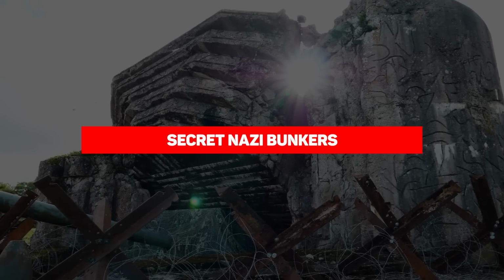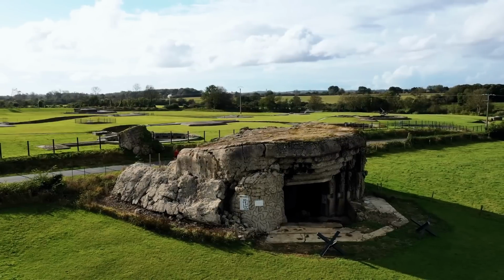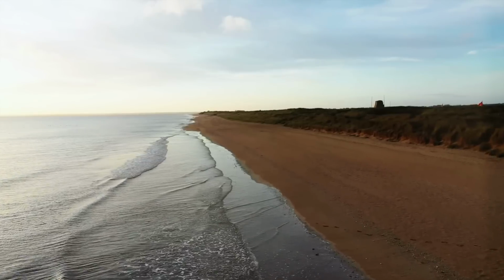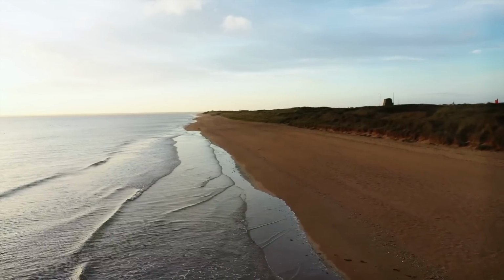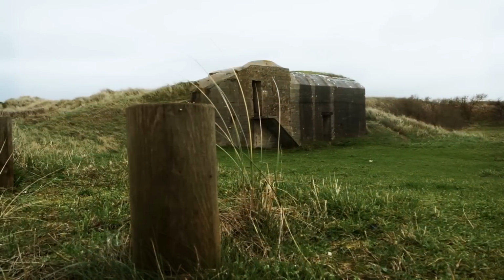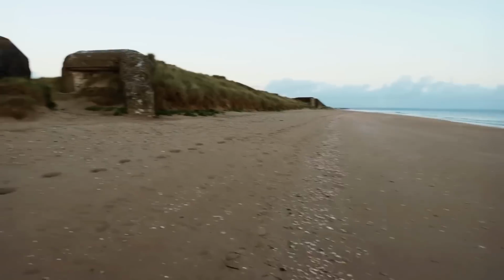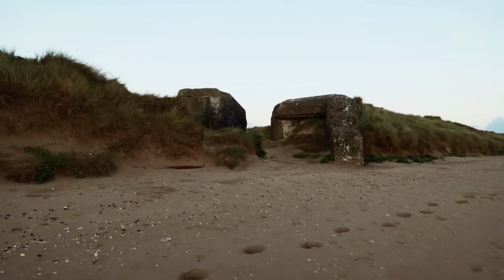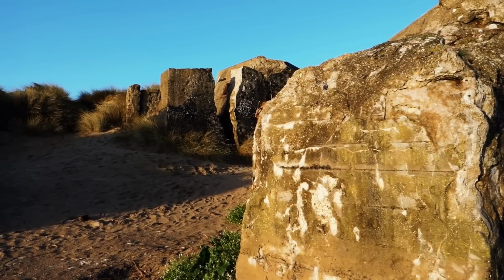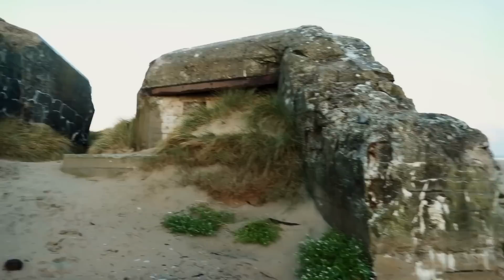Secret Nazi bunkers. Never thought something as big as this could have stayed secret for such a long time. Researchers uncovered secret Nazi bunkers in Normandy used against American soldiers at the D-Day landings during World War II. Josh Gates, host and executive producer of Expedition Unknown, said the bunkers hadn't seen the light of day in 75 years. He also shared that they found artifacts inside, which he didn't really expound on.